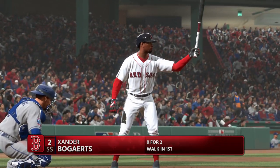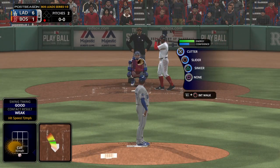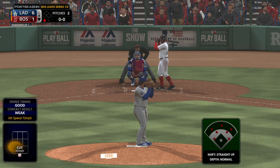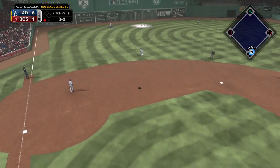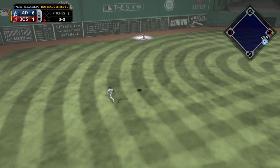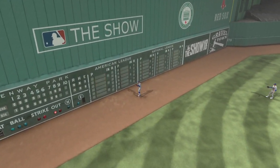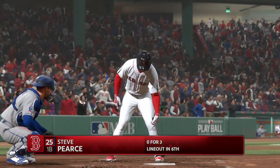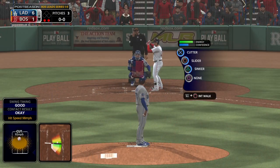So here's the Boston cleanup hitter, Xander Bogaerts. He was a ground out victim last time up. First pitch of the at bat. Hit high and deep out there to left center field. Back goes Taylor. On the warning track, he makes the catch. Here's Steve Pearce now, and he needs to make something happen. They're down to their final out here in the ninth.